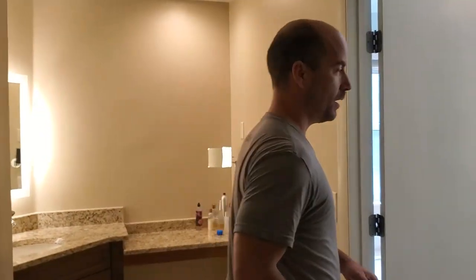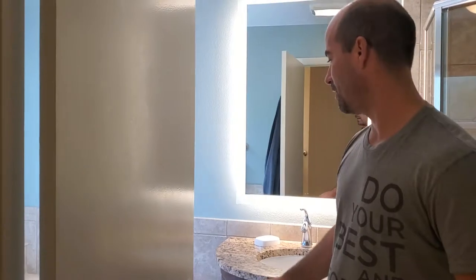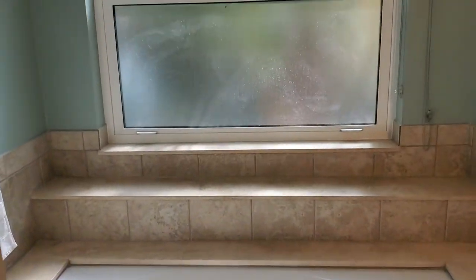So this is a whole master suite. Just take a pan around and we'll step into the bathroom and stuff. So you come over here. Great vanity for the wife, because she's gonna look beautiful. And then of course you can step in here to the bathroom, oversized Jetta tub. And as we back out of here, we will come over to the bedroom.